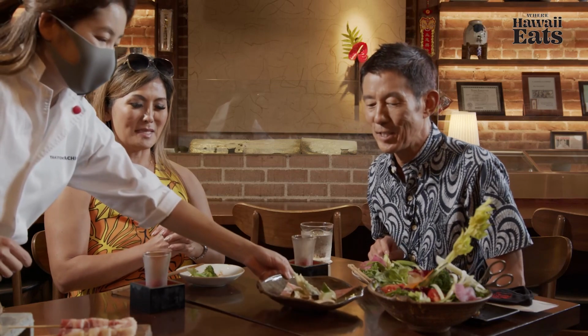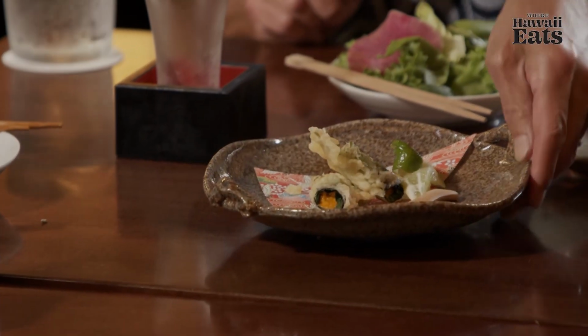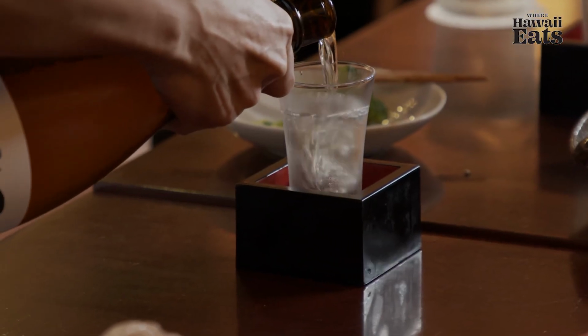Oh, what is this? Delicious. Kaori's creation, our uni tempura, from Santa Barbara. Santa Barbara uni, flash fried tempura, Japanese style. Wow. And Tommy's bringing out the Dassai 45 from Yamaguchi Prefecture, one of our best sellers. That's quite a bottle. Junmai Daiginjo.